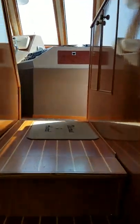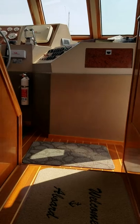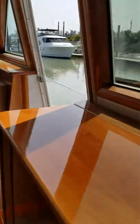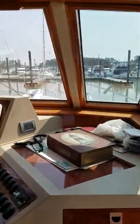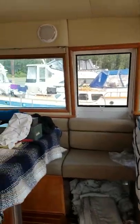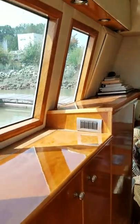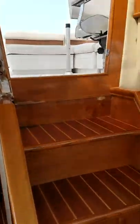I like the look of those wood ones. Oh yeah, you save a lot of work yourself. It's not so bad under here because there's some cover that goes around here that keeps the weather out. Lots of wood. Needs some work.